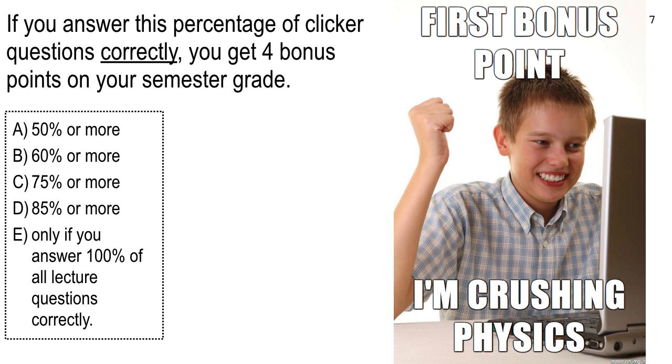And all this is something that we've talked about many times in class. So you should be able to get this one 100% correct. 15 seconds to vote, starting now. 10, 9, 8, 7, 6, 5, 4, 3, 2, 1.